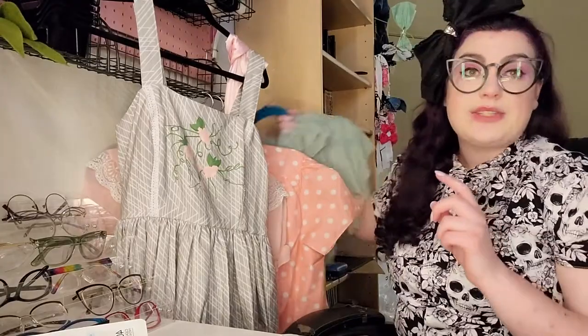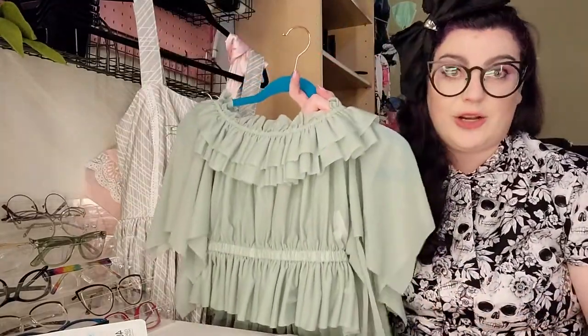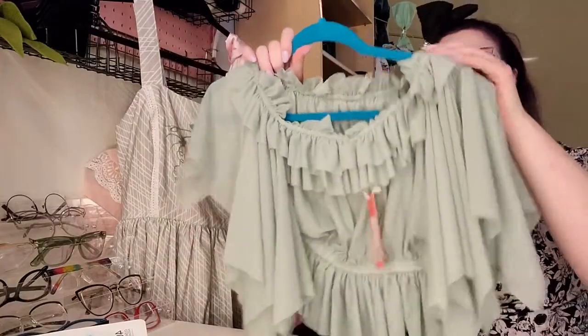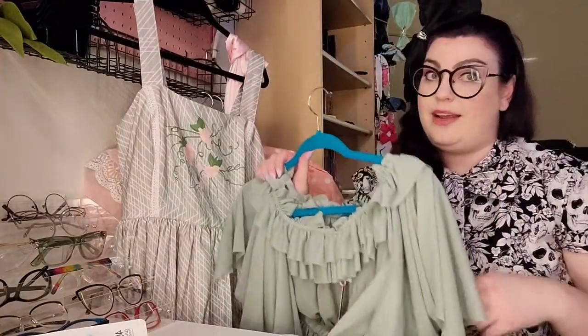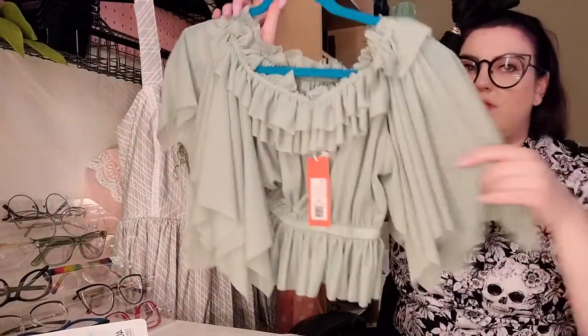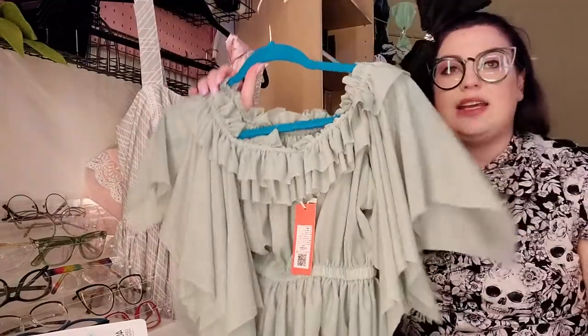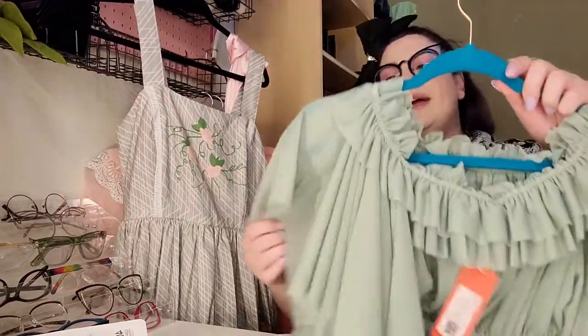The final look we're going to try out is incorporating another blouse that I have gotten so many compliments on. This blouse here is by a Taobao brand called Sentaro. What I love so much about this blouse, and the reason I've bought it in every color, is that the sleeves are so unique. I believe they call it flutter sleeve or drape sleeve. It gives me a lot of volume, but it also doesn't have any sort of armhole to be concerned with.